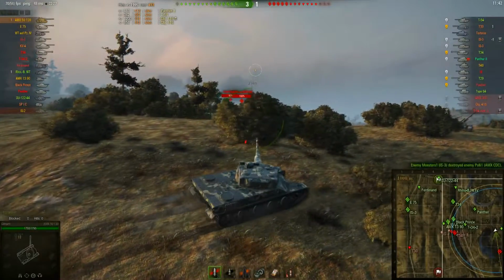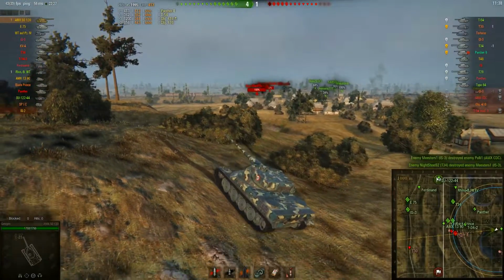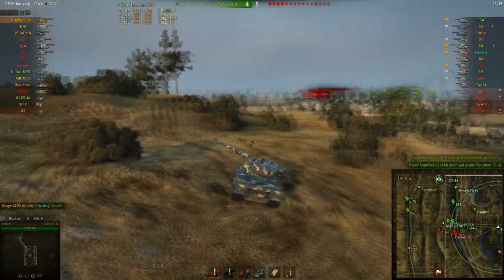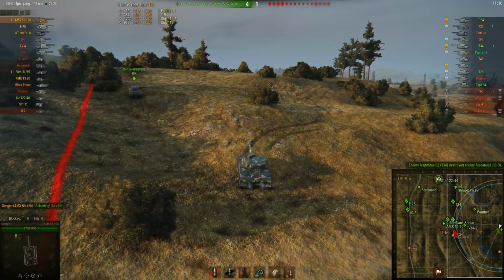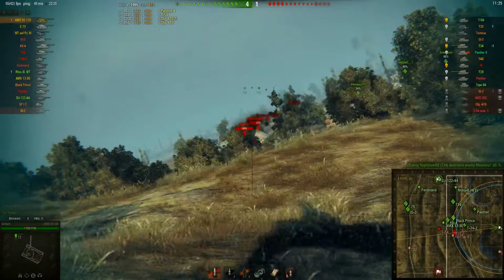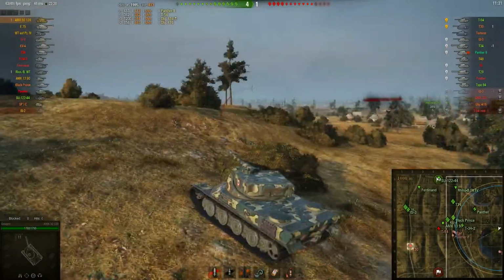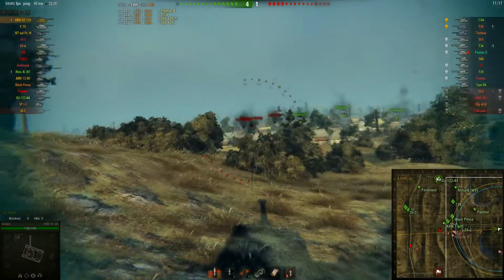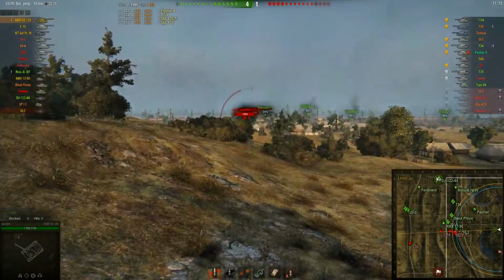2 enemies up. This is a bit risky for me, and I decided not to do that because you can see I'm struggling with the gun depression and the gun elevation. So I decided to take a reload, 33 seconds. We've done 2000 damage though in 5 hits, which is not too shabby at all. And we haven't been spotted yet, or shot at. Oh, weird camera bug there, but oh well.